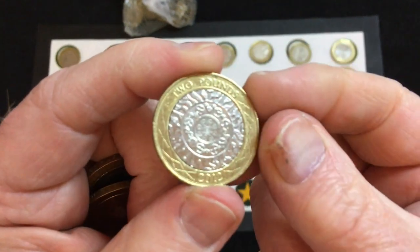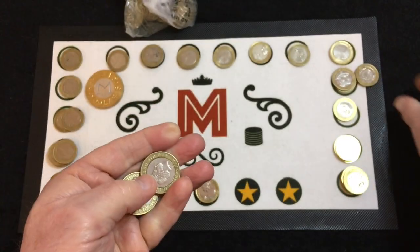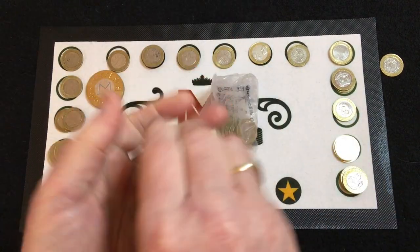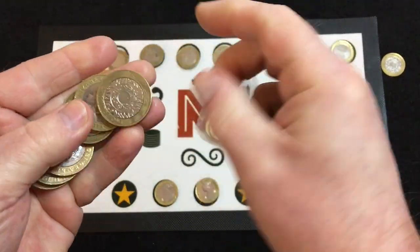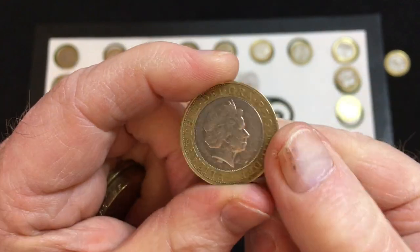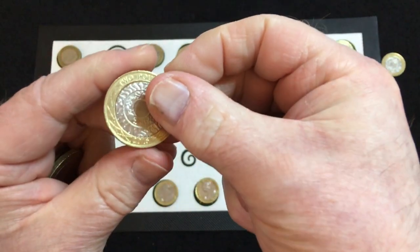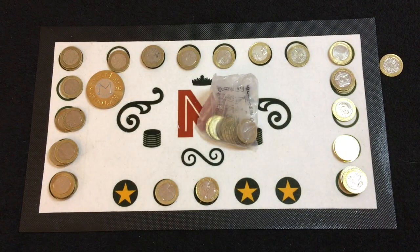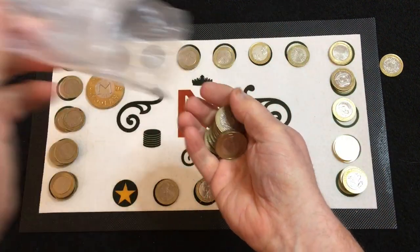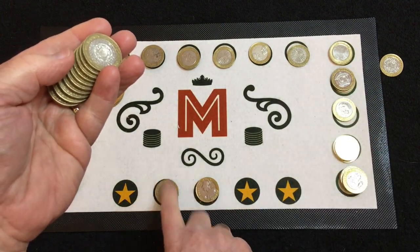Another 2012. That's again quite in good condition, that one. Let's keep that on one side. And another steam locomotive. Right, down to the last bag. Again, a hunt that hasn't really gone too well, but found absolutely loads of finds, and one at least for the album.